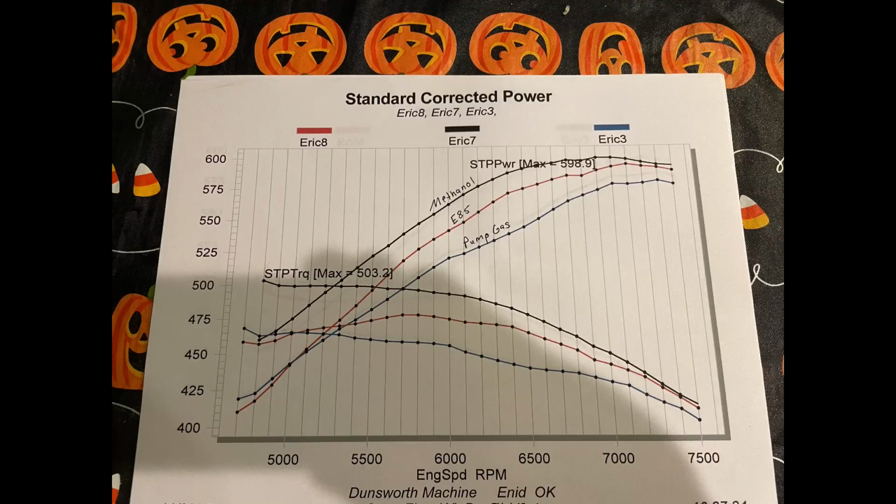Here's the graph of all three fuels. And if you look at them, the methanol and E85 at peak are really close. So you would say, hey man, that looks like it's definitely a win for E85. If you ignore the rest of the curve, it might look that way. But look at the rest of the curve and you can see how much better methanol is. It definitely picked it up everywhere and by a lot.